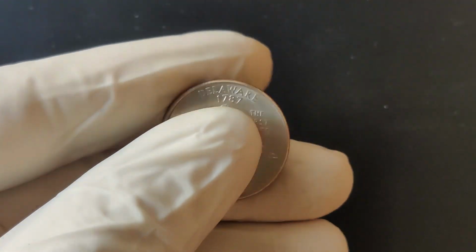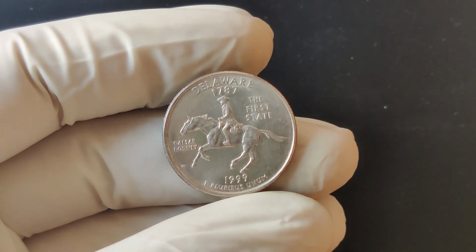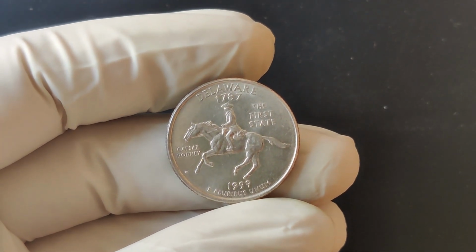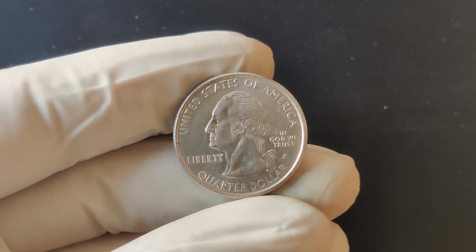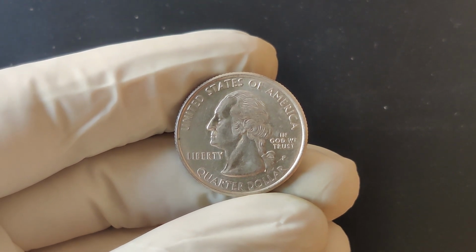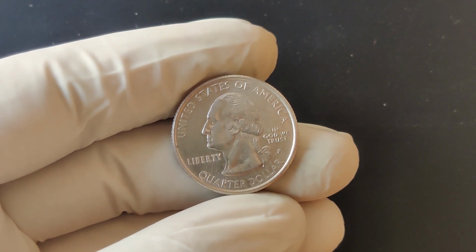Some coins minted in 1999 bear a mint mark and design elements that make them incredibly rare. You might be asking yourself, what makes this coin so special? There are a few factors at play here, starting with the mint mark. The P mint mark tells us that this particular quarter was minted in Philadelphia, one of the four main U.S. mints. But that's not all.